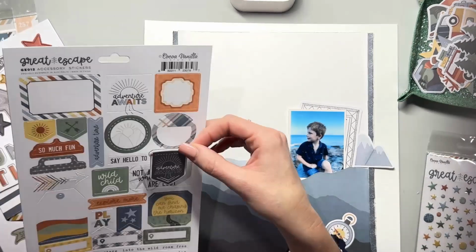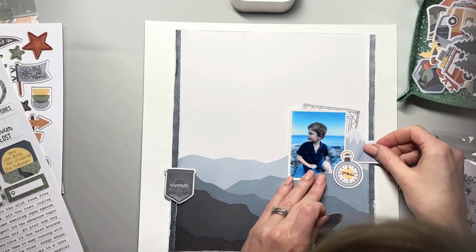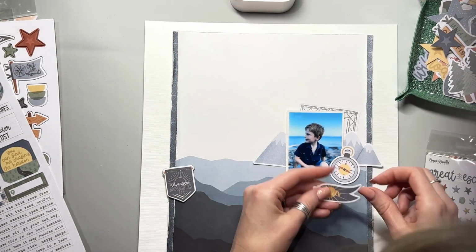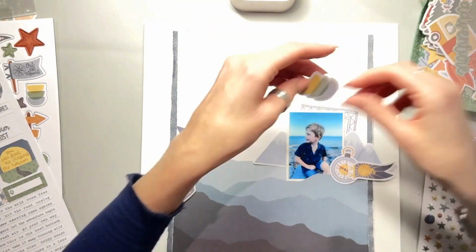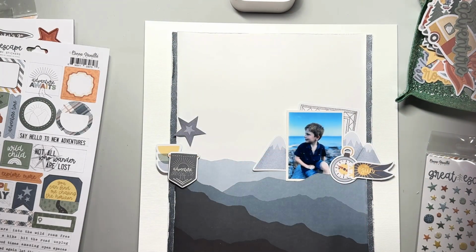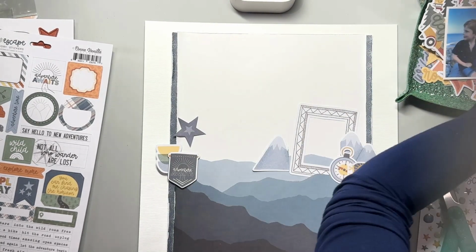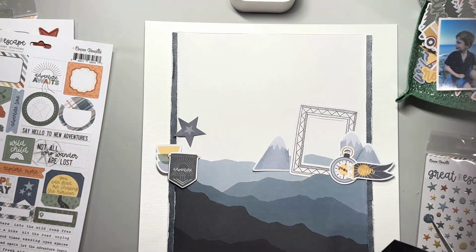When I saw this paper, it reminded me of the mountain ranges in Lanzarote that we drive past all the time, plus that fabulous little mountain ephemera from the ephemera pieces. So I decided to use both of those to tell this story. I handwrite the story a bit later on, but I also add the title Mr. Lava Lava to the layout as well. Now I am, like I said, using the Great Escape collection. This is my first time using it.